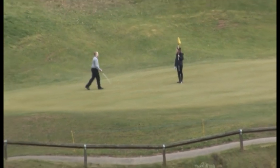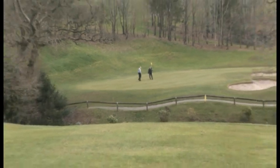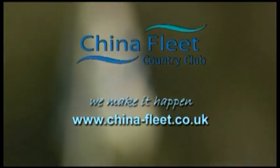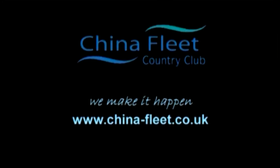China Fleet has extensive leisure and conference facilities as well as on-site accommodation. For more information about China Fleet Golf and Country Club, please visit their website www.china-fleet.co.uk.